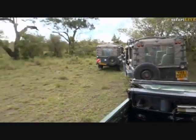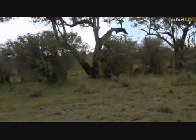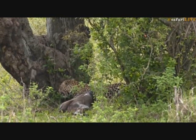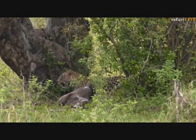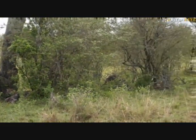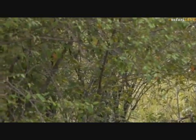Now, that hyena has just moved off. He's just gone around the tree, but maybe he's going to come back in, and it's always very exciting to see the cheeky nature of one of the most intelligent scavengers out here. Unfortunately, they have a very bad sort of demeanor about them, hyenas, but they're very, very intelligent, like I said. And that hyena came in, you can see it just running again.